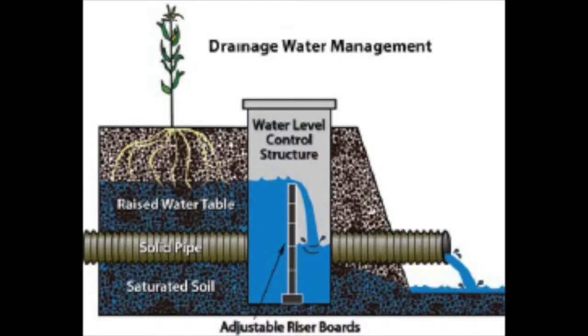Research continues on the soil quality and water retention possibilities charred biomass or biochar might bring when added to the soil. How might the use of methane digesters, bioreactors, and water control structures be helpful?